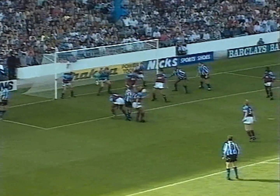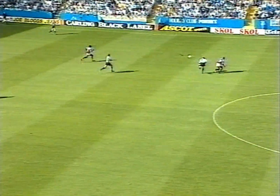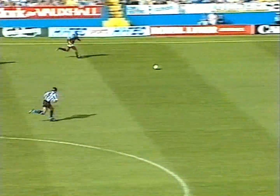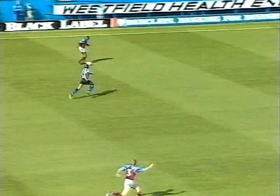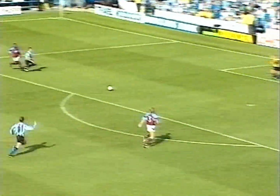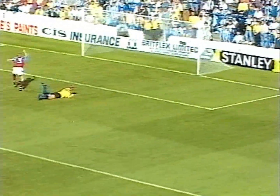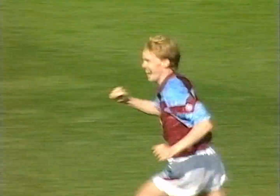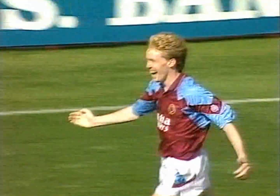Spink can't come for this one. Oh, appeals for handball, not given, and the referee was right. It struck him in the chest. And it's Villa's turn to come on the charge, and Atkinson, it's going to be 1 against 1 here. Chris Woods waits, and it's squared for Staunton, and Steve Staunton strikes what might well prove to be a winner for Villa.